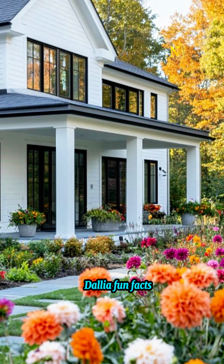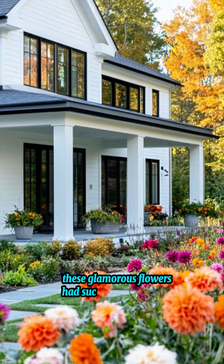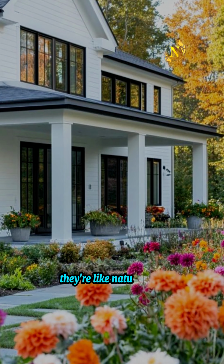Dahlia fun facts. Dahlias are actually related to sunflowers. Who knew these glamorous flowers had such humble cousins? Dahlias come in every color except true blue. They're like nature's paint palette.